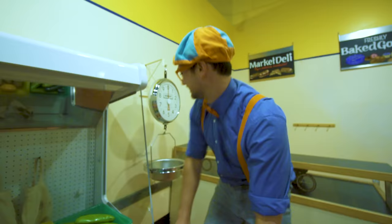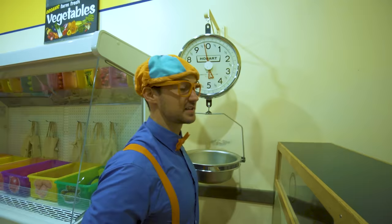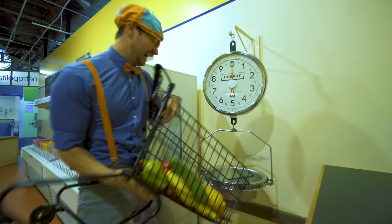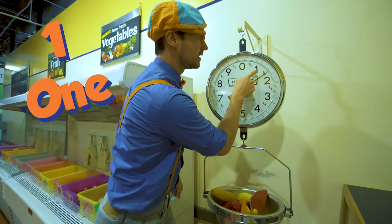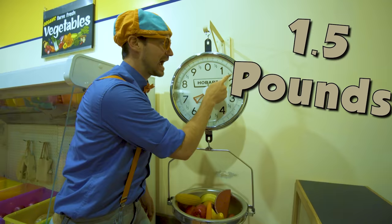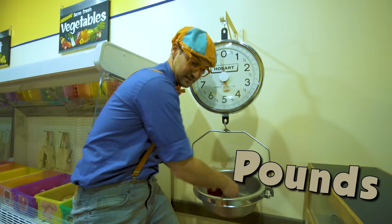All right, let's weigh some of these. See this? This is a scale. You put some food in here, and then you can see how heavy it is. All right, here we go. Whoa! Look, it weighs 1 and halfway in between 1 and 2. So that means it weighs 1.5 pounds. You might use kilograms in your local area, but where I live, we use pounds. All right, let's continue to shop.